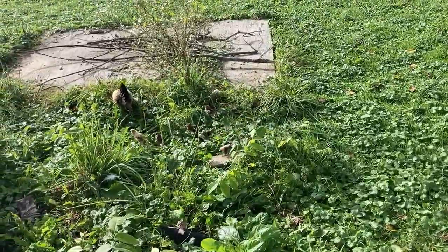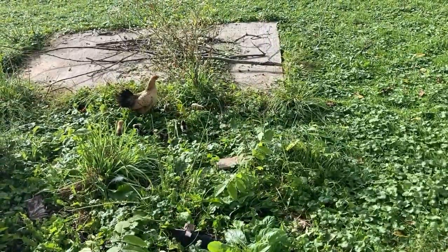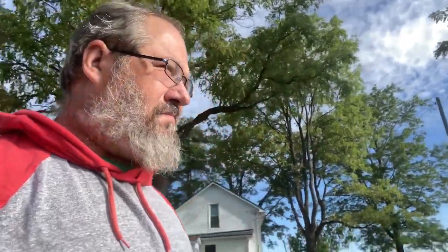Oh, there's a little guy. Seven of them. In our weed patch. Yeah, I knew she was hiding somewhere. And she stays outside, which really bugs me. Hopefully she starts moving back into her coop, because we need to get her a little more secure, a little safer.